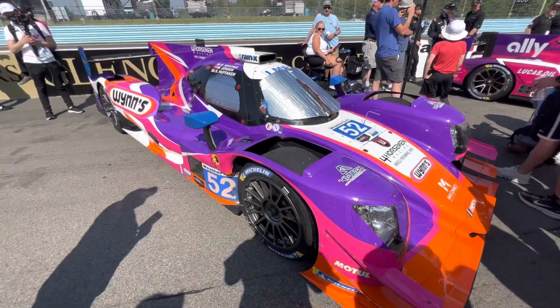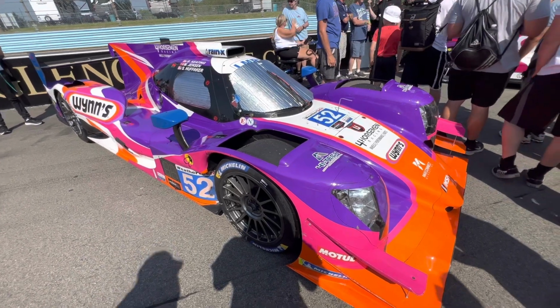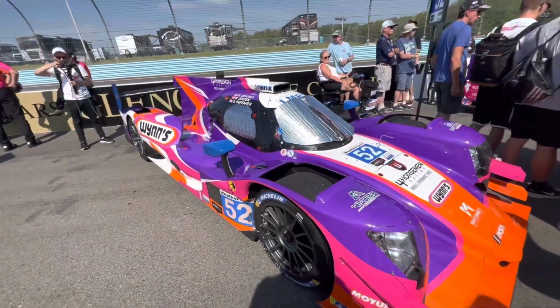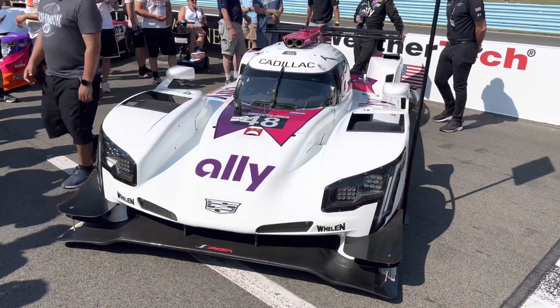And here an example of the LMP2 class prototype. You can see there, they've had some on-track action. You can see some damage here, and some dirt, and some rubber. Race cars. So this is the number 48 Allied DPI.